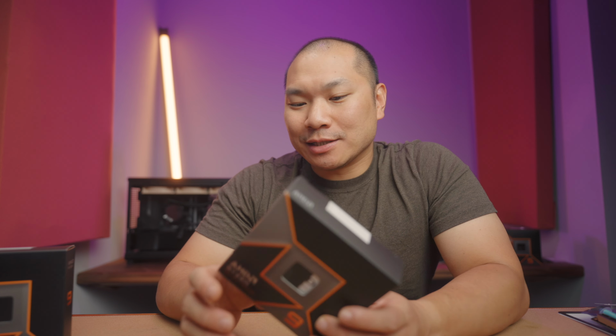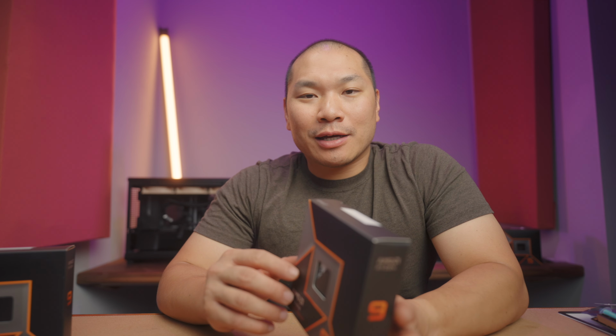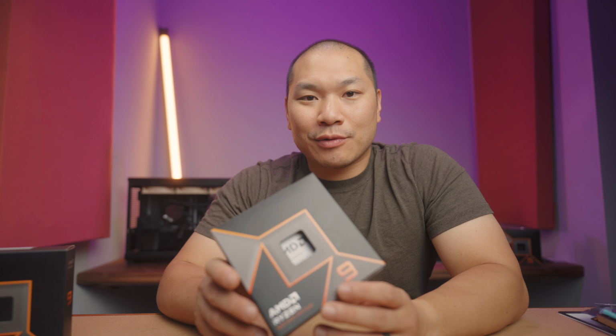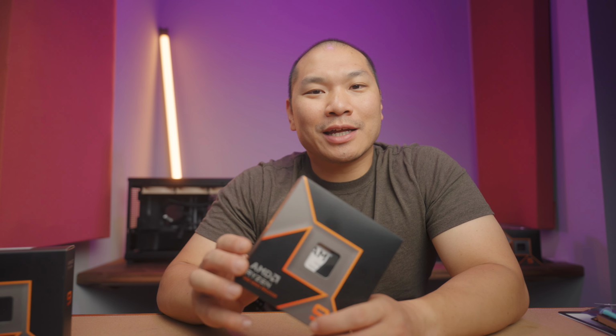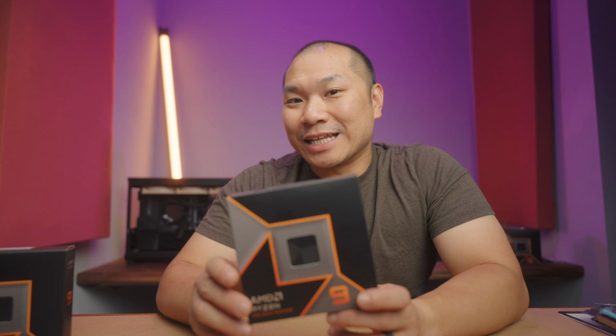The Ryzen 9, lots of nines. Ryzen 9 is a 9-core part with 9 threads. Retails for $499. Why doesn't it have 99 cores? Why doesn't it run at 9900 megahertz? Why doesn't it run at 9999 megahertz?